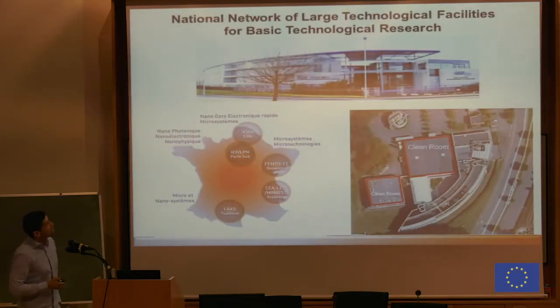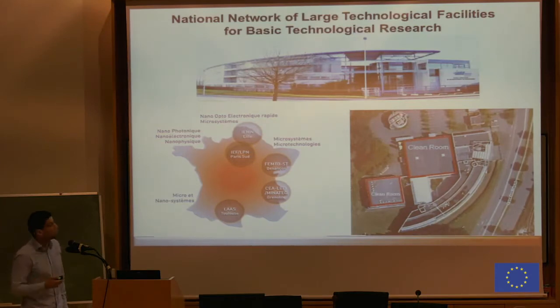Okay, so we are part of a national network of large technological facilities for basic technological research. So we are not producing any devices. We are not a company, so it's still a public research, or let's say government-driven. So you have 5 or 6 big clean rooms in France, so 2 in Paris, and then in Besançon, Grenoble, Toulouse, and we are here. And each clean room has its own specificity. So in our case, we do high-speed devices, so RF and also high voltage, but there are also some opto and microsystems, so it's pretty large.